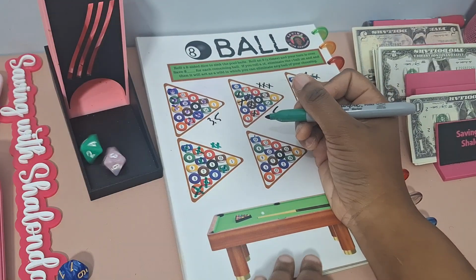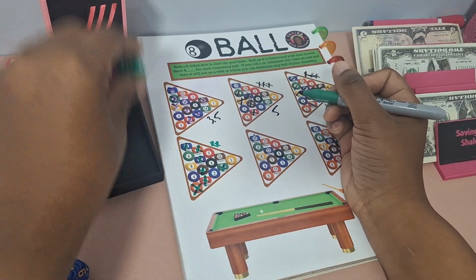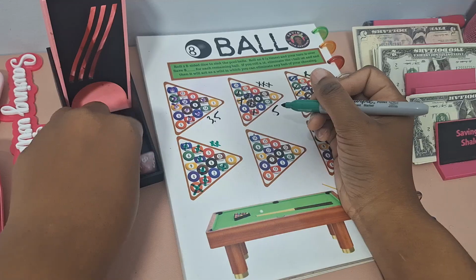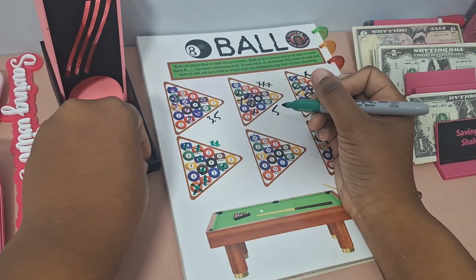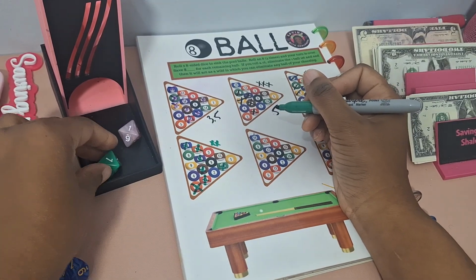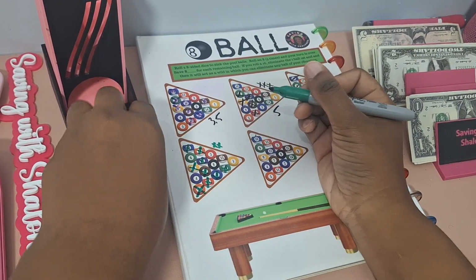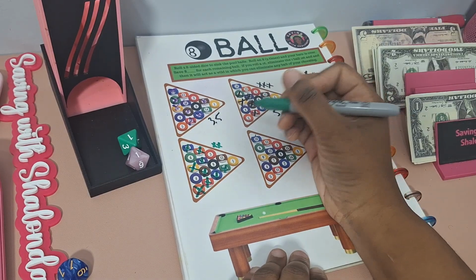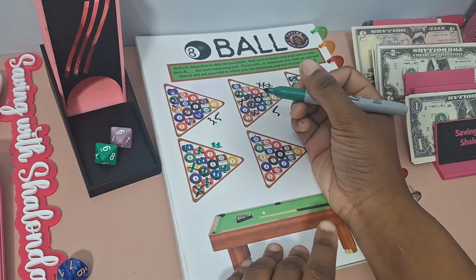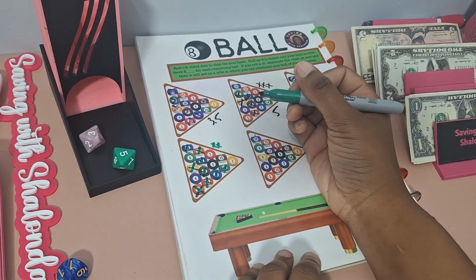12 we have already. 7. 12 we got. 13 we got. 2. Okay, we got a 2 ball out. 9. Another. There's 2 again. Okay, so we already got 2. 12. 11. There's our third 8 ball.